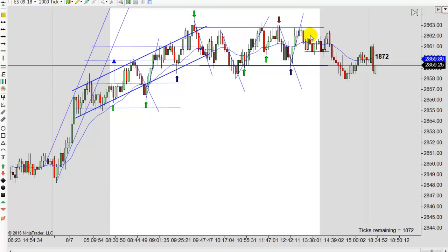And it did end up going down, but notice what happened. It would have come back and stopped you out if you had your stop above either one of them before it went down. And that's why it's just tricky in the middle there. So you just have to stay away from that one.